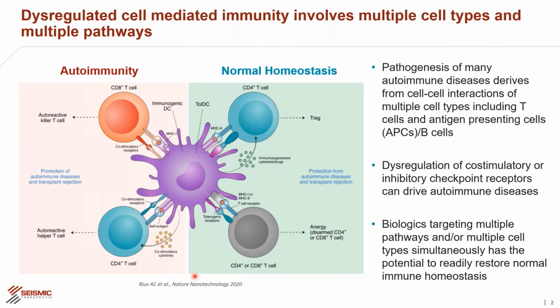And this is simply because the pathogenesis of many autoimmune diseases is driven by cell-cell interaction. One of the interactions that is best characterized is the one between T cells and antigen-presenting cells or B cells. Therefore, at Seismic, we have generated dual cell bidirectional agonist antibodies targeting multiple inhibitory receptors simultaneously. And this is really for the treatment of dysregulated cell-mediated immunity.